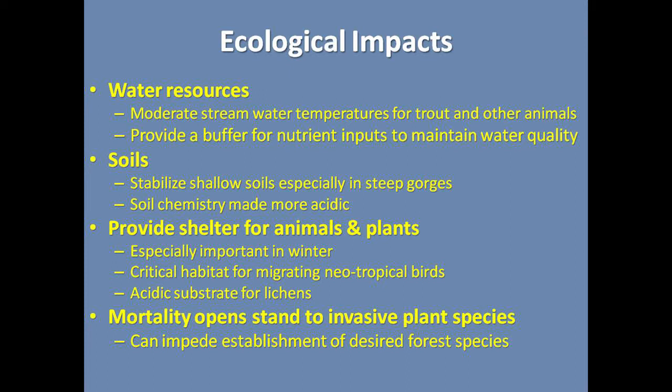Provide shelter for animals and plants, especially in winter. Critical habitat for migrating neotropical birds. It's an acidic substrate for lichens.